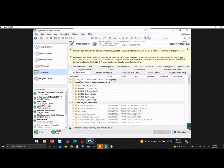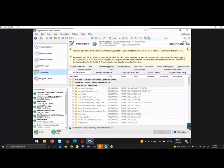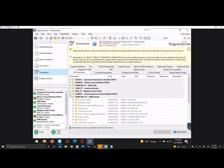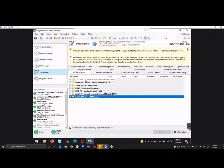Now, just like we saw previously, it does it by different modules. All these are automatically expanded, but there's a lot of different modules in here. If you don't see something you think should be in this module, just make sure you're checking all of them. Don't give up and say, oh, it doesn't have that. Remember, this is the OM software, so if it's an option to change, it should be in here.